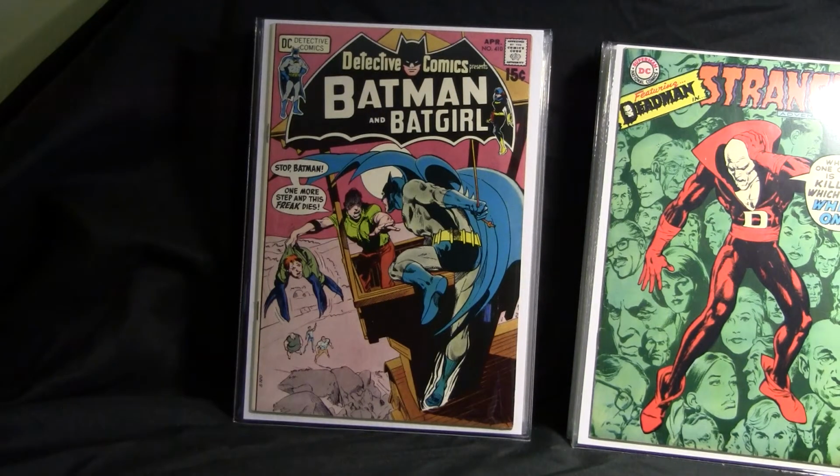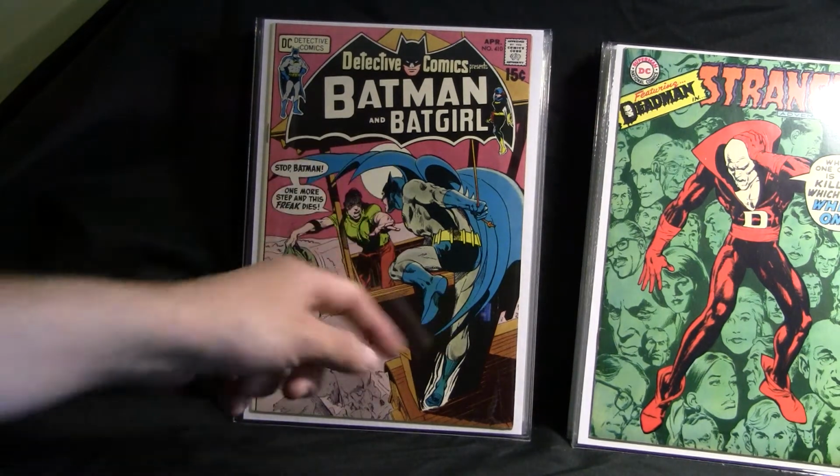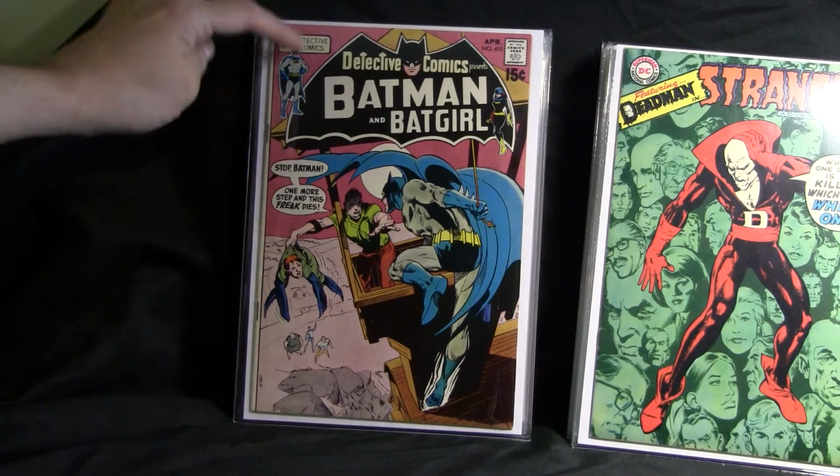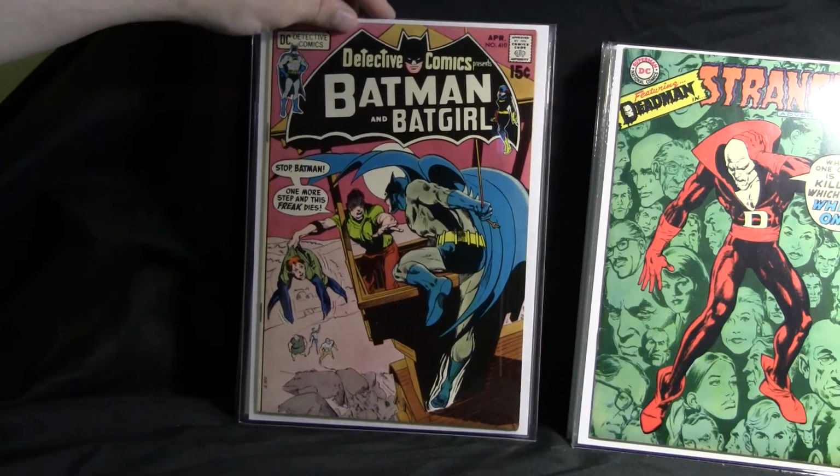Alright, Detective Comics number 410. Not one of my favorite covers, but still, it's Neal Adams. It's got a lot of great motion and whatnot, and how the cape is flying. Kind of cool too, the pink background. I got a decent price on this too.